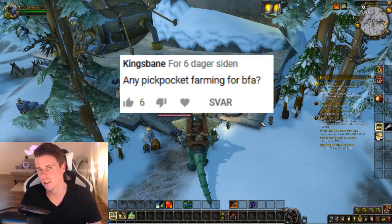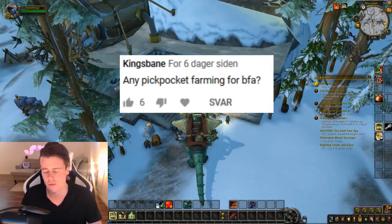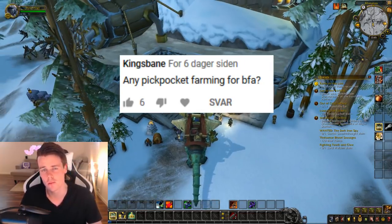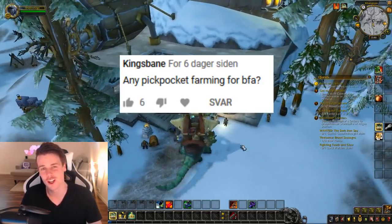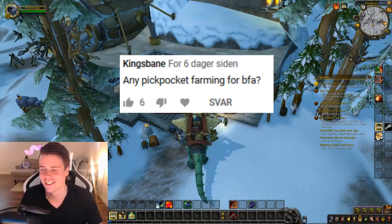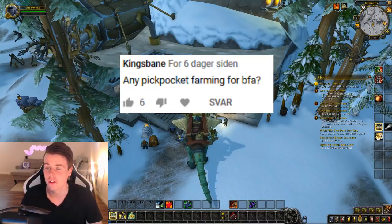Apparently it scales, and it's best in slot somehow, so that's worth a shit ton. But it's so hard to get. I've opened up thousands of those lockboxes and I've never received it, so I'm probably going to make more gold on the dice. But no, I don't do any BFA pickpocket farms. I don't think there is one actually. Correct me if I'm wrong in the comment section, but I don't think there are any super viable ones.